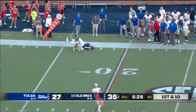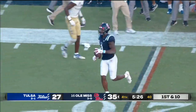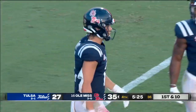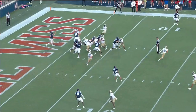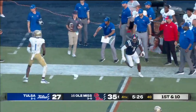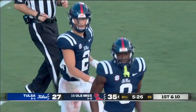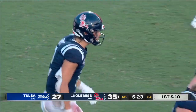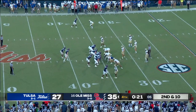Quick throw, and Mingo with a heck of a catch going up high. Right on top of Kadarin Ray, and holds on for the first down grab of 15 yards. Some of the things that he was able to do for that Tulsa offense once Marin went down.